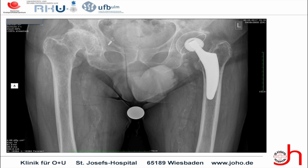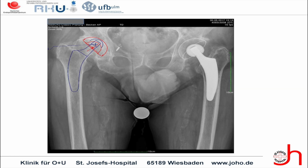This is one of those examples, an elderly patient coming to the outpatient department, and as you can see, there was one colleague in our department already having implanted a short stem on the left side, and some of you might probably think, oh, is that the right treatment? However, this patient was pretty satisfied, and he came back and he wanted the same treatment again.